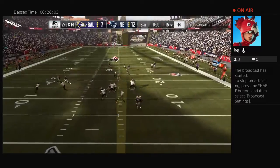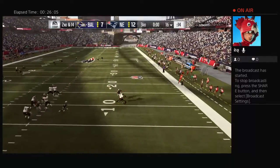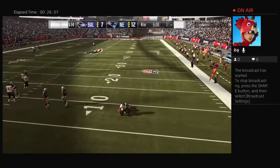On 2nd down, here's Jackson. Flush to his right. And he's going to lose yardage here.